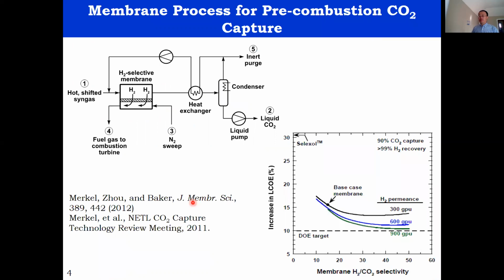Now, membranes have been examined for hydrogen over CO2 separation. This is an example process design provided by MTR. We have a membrane here, the syngas that contains hydrogen and CO2 coming in. And this membrane at high temperature can allow hydrogen to go through but reject CO2. The rejected CO2 can be concentrated, fully liquefied to make liquid CO2 for utilization or sequestration. The hydrogen can be used for turbine application, for other chemical uses.